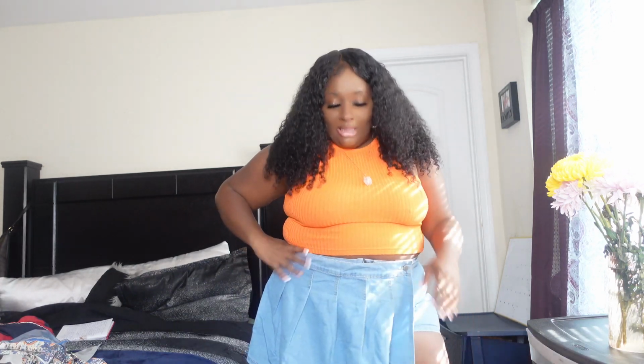Alright you guys, so this is the first look. I got an orange tank top and a jean skort. Y'all, I love this skort. It's so cute. It takes me back to middle school when the skorts were in. Like, yes, it's giving. I love it.